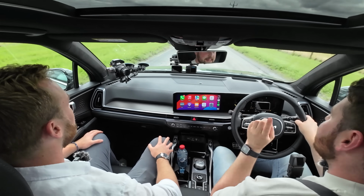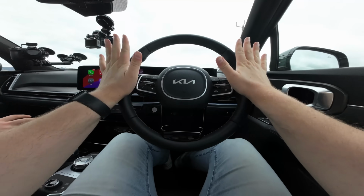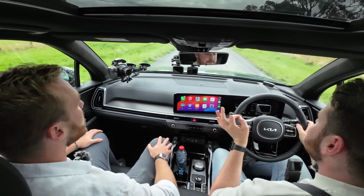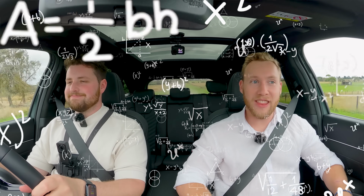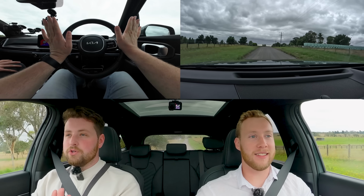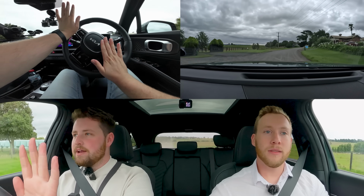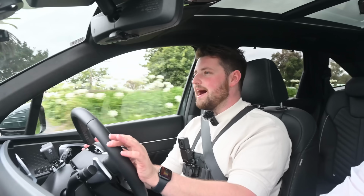Handling on this thing, that has actually changed. So they've changed the steering of this. It's got the same rack as before, but they've just updated the tune and algorithm. Apparently there's an algorithm in the rack. What you notice is that it's just a lot more direct, and where you point it, it kind of just goes.